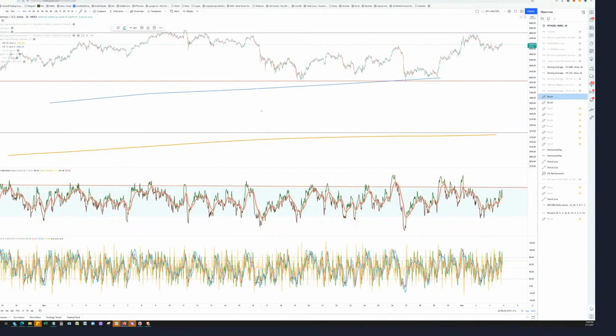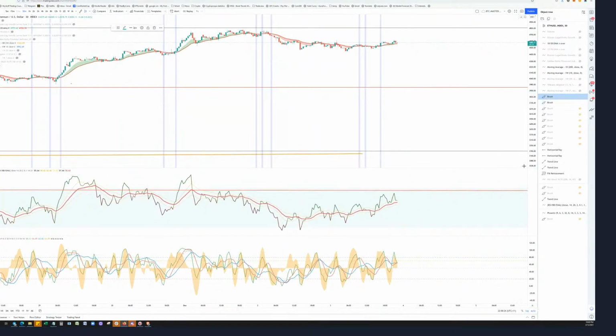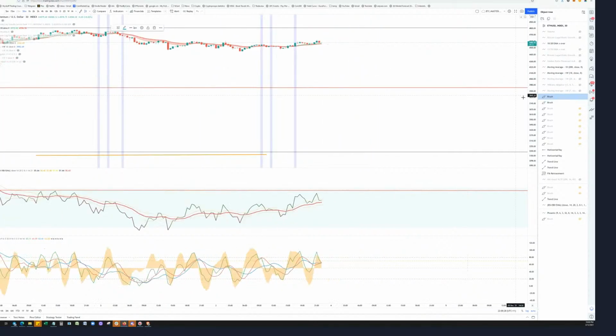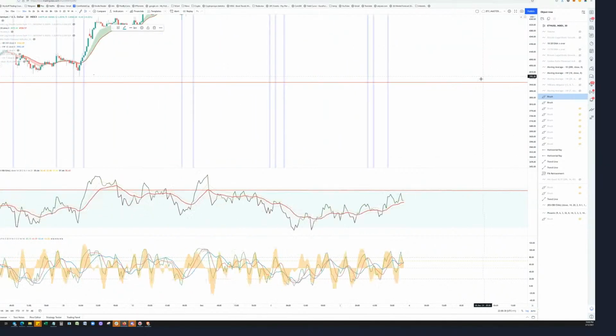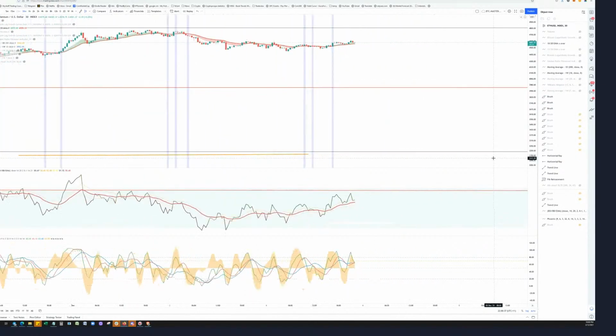If we were to add the 10 and 20 moving average, just let me see how we're going with that. Still going sideways at the moment. Just get the auto settings on it. Why isn't it?